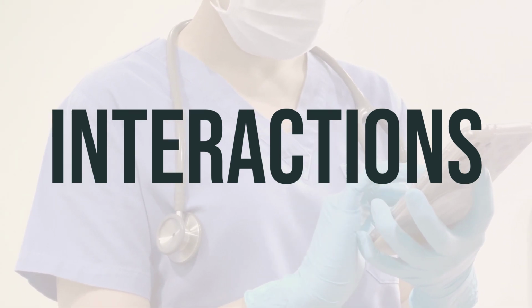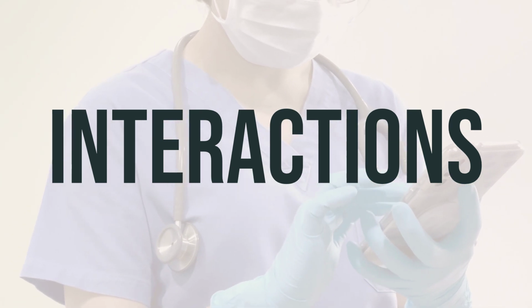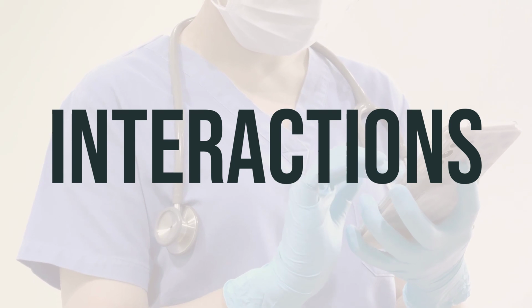It's also important to be aware that aspirin may interfere with certain lab tests, potentially causing false results. Make sure that lab personnel and all your doctors know that you are using this medication.